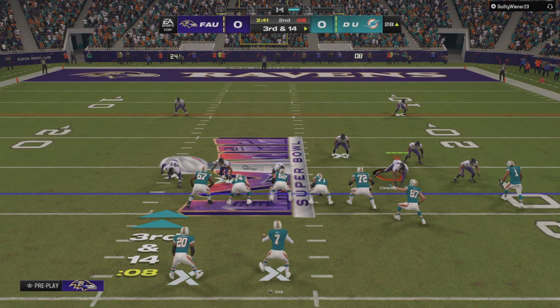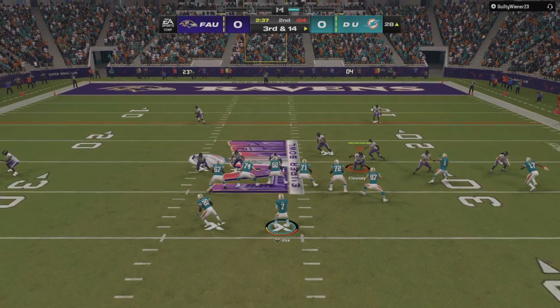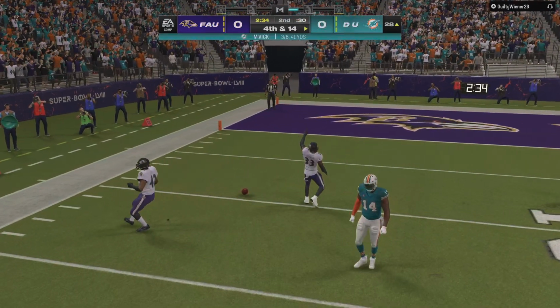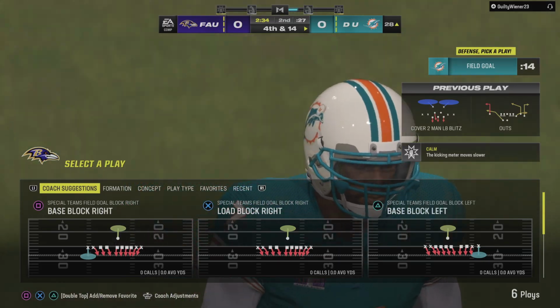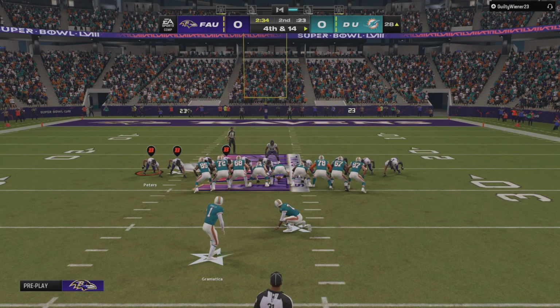Vick to throw it, and the throw there is going to be incomplete. Well, he certainly thought he had a window to push that ball downfield, but as soon as he released the throw, the corner was there to slam that window shut.